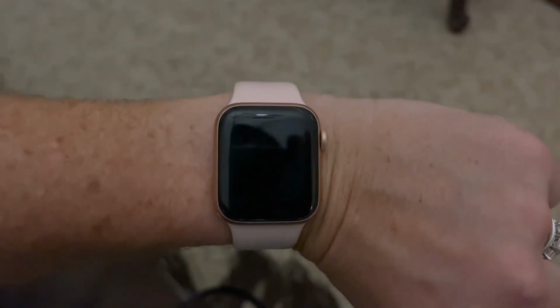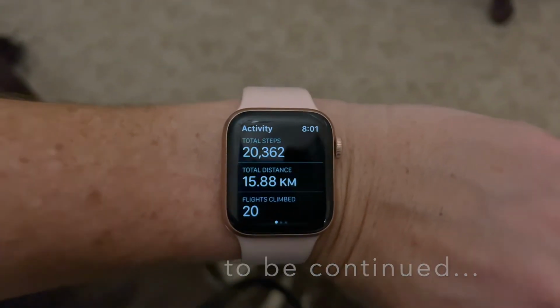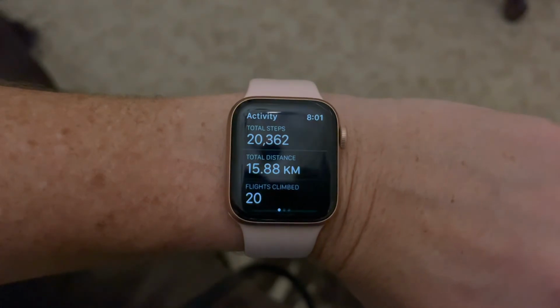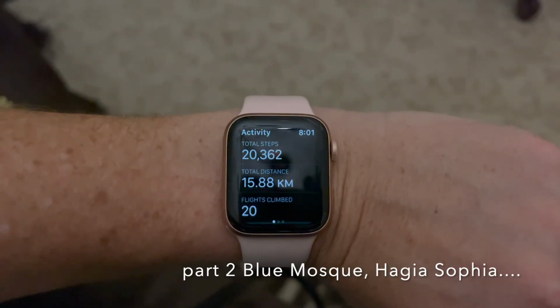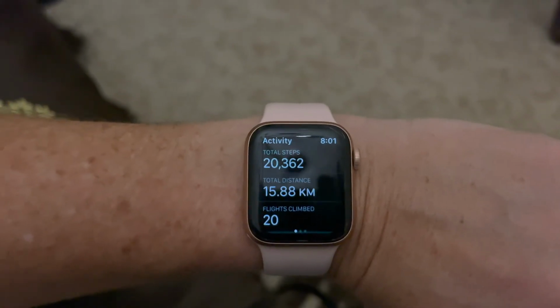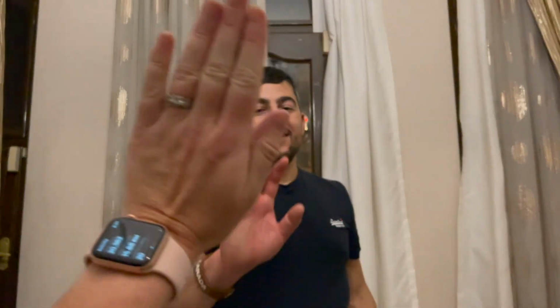That is the total. Oh, there we go. Today we climbed 20 flights of stairs. We walked 15.8 kilometers with a total of 20,362 steps. I said 20,000, Leon said 23,000, so high five. Job well done. Yes, we are exhausted. Good night.